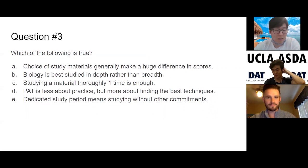It's not the choice of study materials that makes the key difference in scores, it's how you use them. Biology is best studied in breadth, not depth. Studying a material one time is not enough. You've got to go through it at least twice. Repetition is the most important thing. And PAT is more about practice and less about techniques.